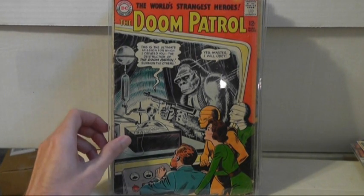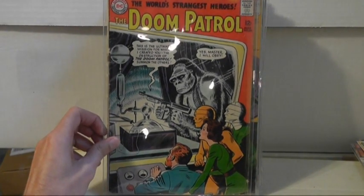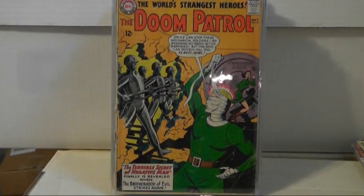But I just kind of wanted a version of it so I could read it and say, oh, look, I've got this in my collection. Anyway, somebody wrote on it right there too. These are pretty rough, like I said, rough covers. But I get to read this. I get to read the story.